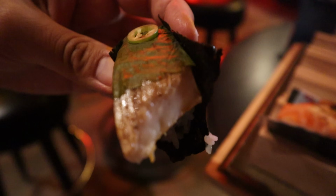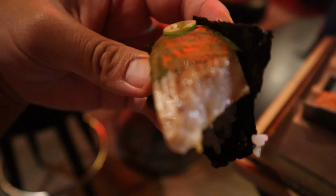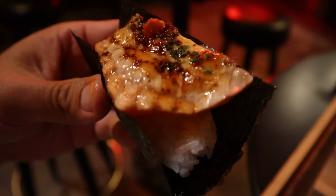I guess in many ways that does taste like a bossam, at least on the inside. It's so tender and smoky, and they give you such good portions in these. And that's one of the things that I really like about this restaurant, how much fish they give you in these hand rolls. The portion is so big. You're really getting your money's worth with this.